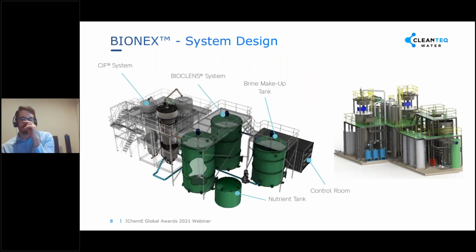So here's what a bionics plant would typically look like. On the left, you can see a CIF system, which is our continuous resin system, which has a number of columns, typically with adsorption, desorption, and wash steps, and we move the resin between the columns with air lifts. The BioCleanse system typically has one or two reactors in series and uses a specific mixing blade design, which is low shear. Other components of the plant typically include process and chemical tanks, dosing systems, electrical and control to fully automate the plant.